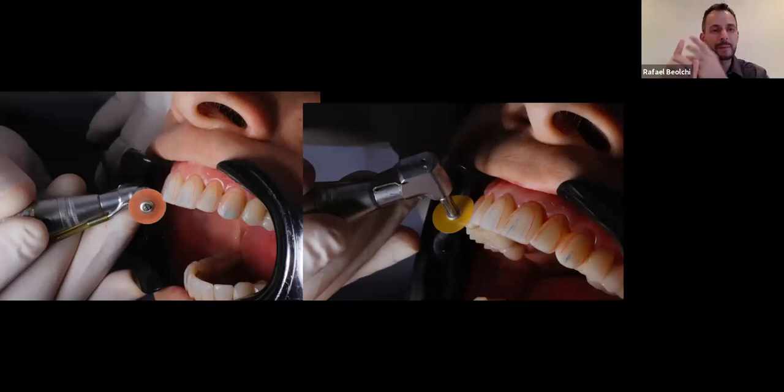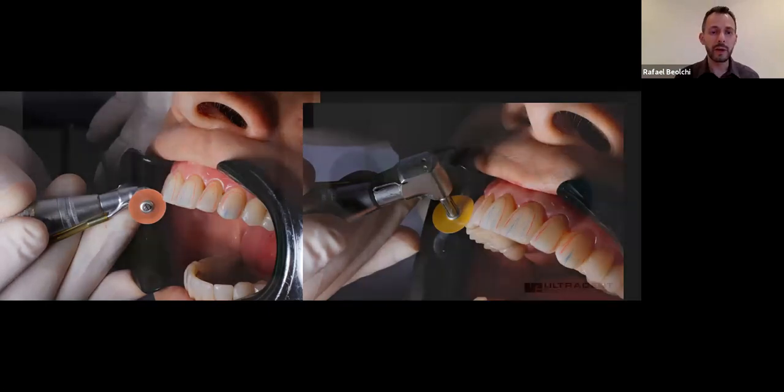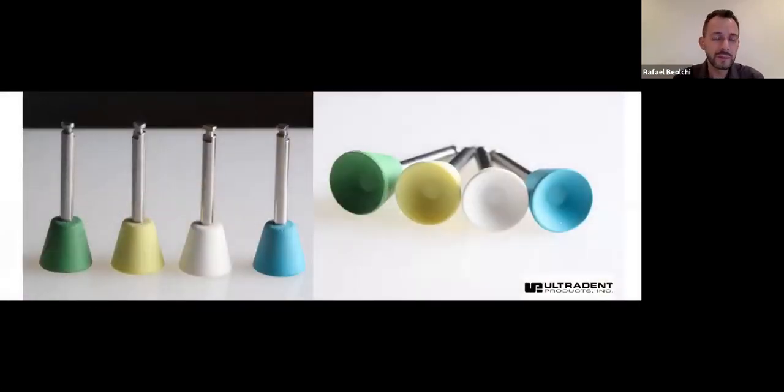Scalpel is the first step. Second step, I'm going to use the discs. 3M, Shofu, Ivoclar, they have very good discs. You should use the whole sequence of those discs. Discs are a little softer than the scalpel, but definitely rougher than the silicone points. Silicone points, that's what I use also a lot. So you're going to use the sequence of discs, and then the sequence of the silicone points.